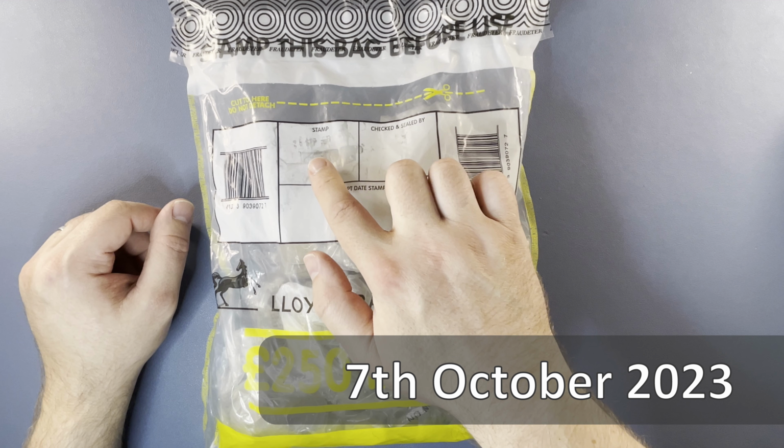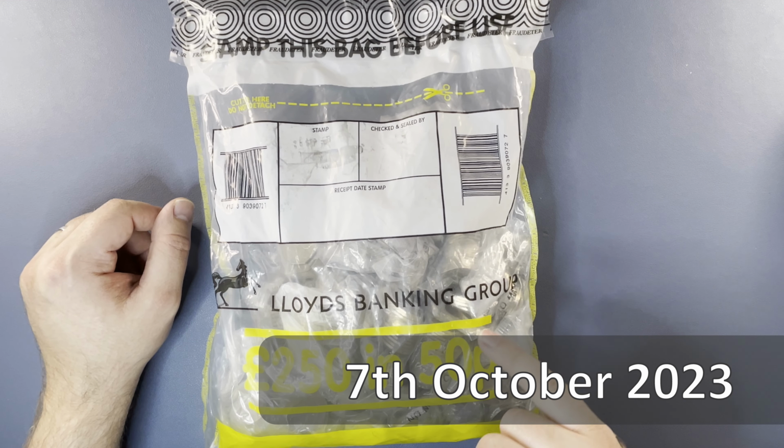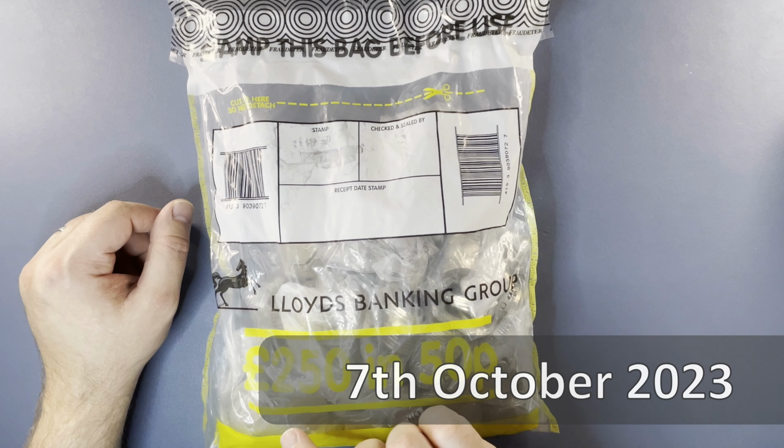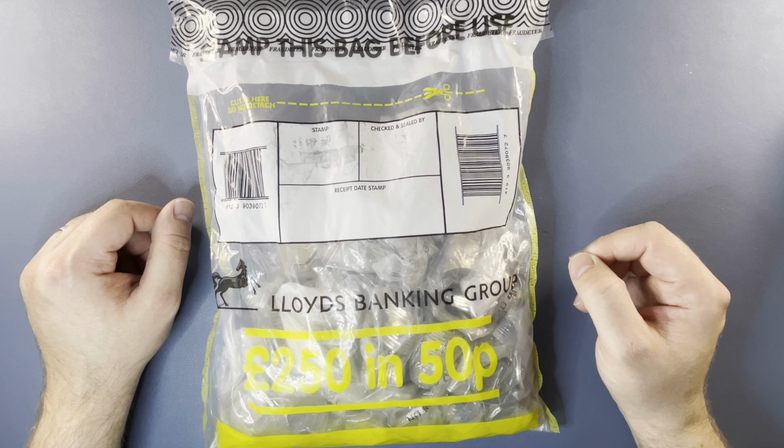Today we have £250 of 50p to have a hunt through. This bag was sealed on the 26th of September 2023, and by the looks of it, we've got a mixture of sealed bags and rollover bags inside. Let's open it up and see what we can find.